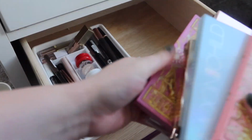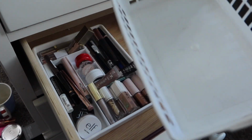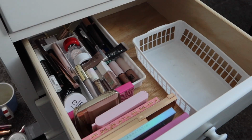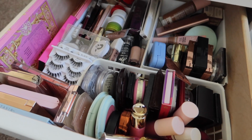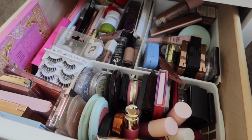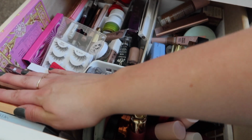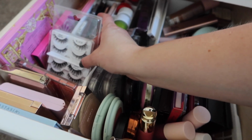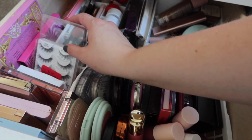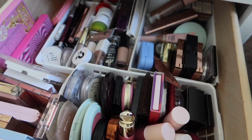I've got quite a few cheek palettes, so I'm thinking I'm just gonna kind of stack these in there, and then I'll try to put some singles into one of these. Okay, my camera ran out of charge, so I kind of had to forge ahead here, but what I ended up doing was kind of stacking my face palettes over here. I ended up putting these lashes here just because I don't really have anywhere else to put them. So they are next to the eye stuff if I ever want to play with some lashes.